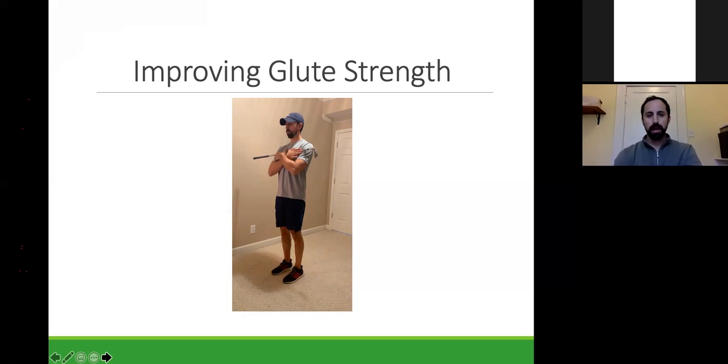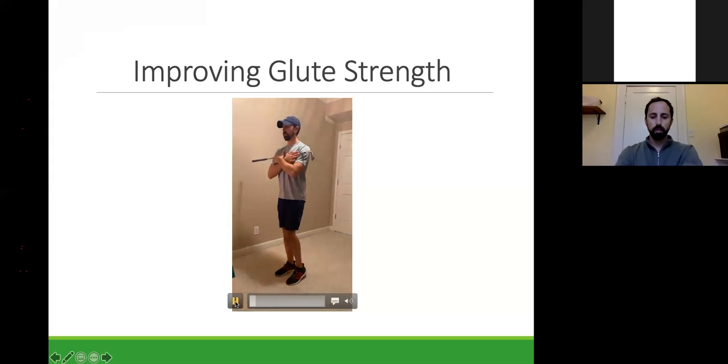All right, so we've got improving our glute strength. This is one of my favorite golf exercises because it is a great glute strengthening exercise. We also have a motor control component to it, and a thoracic rotation component. So all of those things we talked about are important to address, and we've combined them into one exercise here. It is a reverse lunge with a twist.